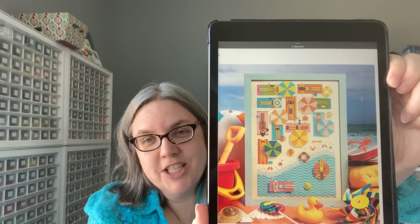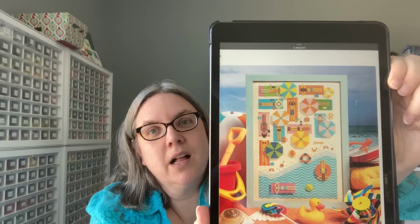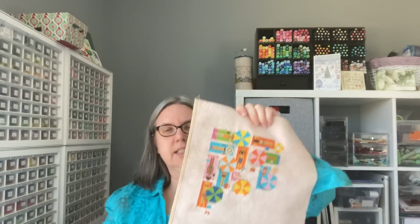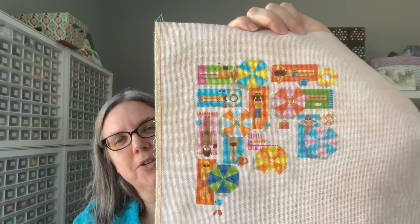And in standard Stitchrovia fashion, it's wonderfully colorful and bright and fun, but a lot of color changes. So that's what it'll eventually look like. And let me show you where I am. And I go in fits and spurts on this one. Sometimes I go and get a lot done, and then I don't pick it up for a long time. So let's bring it on up, see if I can show you.